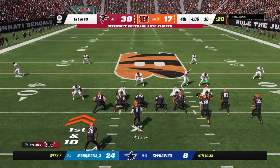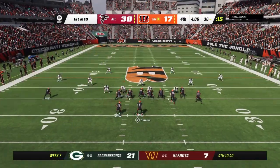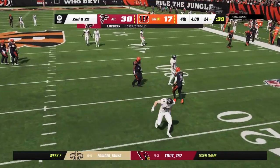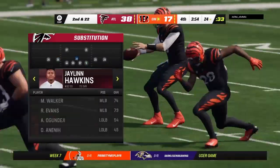The Bengals drive about to get going. Their mini two-game win streak appears it might be going by the wayside unless they can pull a rabbit out of their hat. And he can't find anywhere to go with it, and he goes down.